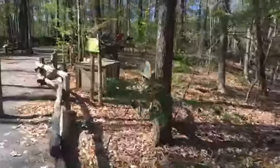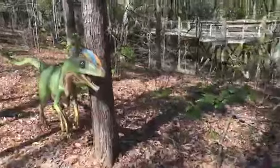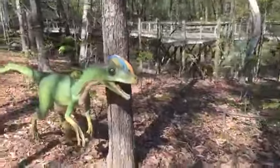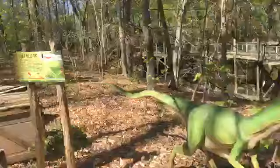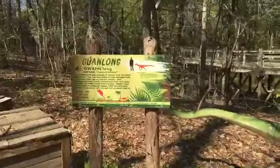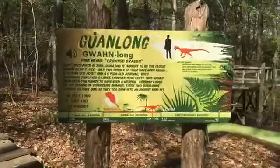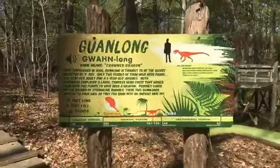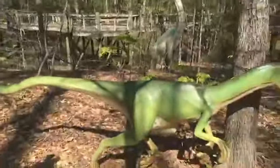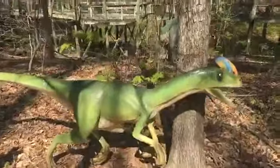Oh, we're coming up on one of our little dinosaurs. Now we're going to see if I can pronounce this correctly. I'm not too good at pronouncing dinosaurs. Gowanalong, meaning crowned dinosaur. This is one of the dinosaurs that were discovered in China. China is one of the best places to find dinosaurs. They're discovering lots of dinosaurs there. In China is where they discovered dinosaurs with feathers.